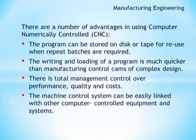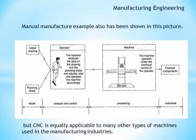There are a number of advantages in using computer numerically controlled CNC. 1. The program can be stored on disk or tape for reuse when repeat batches are required. 2. The writing and loading of a program is much quicker than manufacturing control cams of complex design. 3. There is total management control over performance, quality and costs. 4. The machine control system can be easily linked with other computer-controlled equipment and systems. Manual manufacture example also has been shown in this picture. But CNC is equally applicable to many other types of machines used in the manufacturing industries.